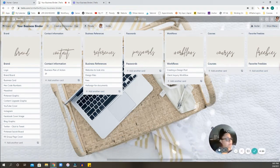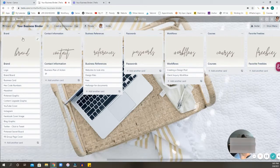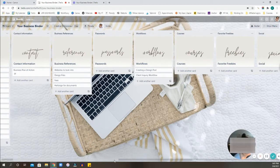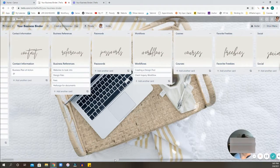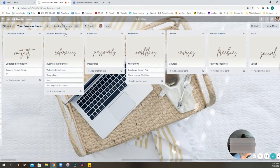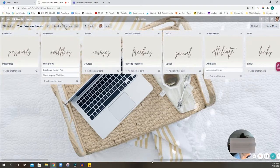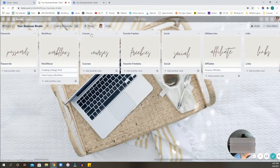So let me move over because she's in the way. Your first section is going to be all about your brand. Anything from a logo to your Facebook group page cover. Your second board or card or list, depends on what you call it. I call it all types of things. It'll be your contact information, then your business references, your websites to look into, etc. Passwords, workflows, your business workflows. It's super important for just keeping the way you want your business run and your client roadmap all in here.